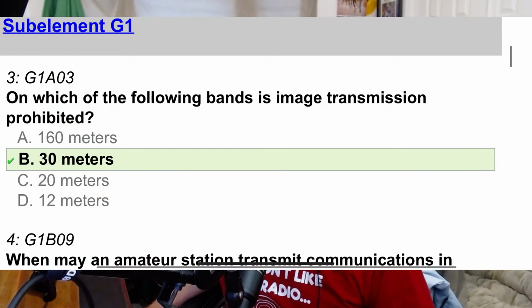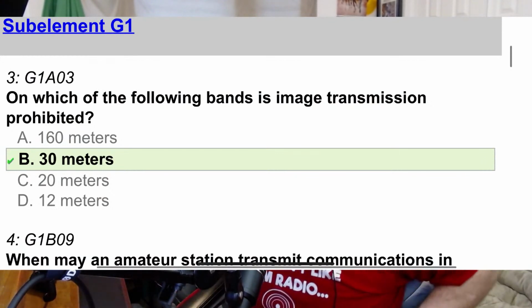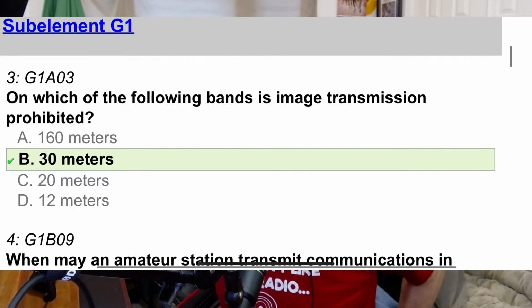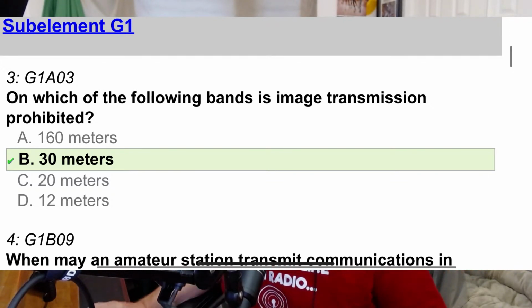Next question for the technician exam in the United States reads, on which of the following bands is image transmission prohibited? So this is slow scan, fast scan television, or just sending pictures, right? Now this is an easy one for someone who's been a ham, but someone who isn't, it's confusing, okay? 160 meters is top band. That's going to be 1.8 megahertz to 2 megahertz. You got a lot of guys who've done that forever, and they love top band. It's right above the AM dial.